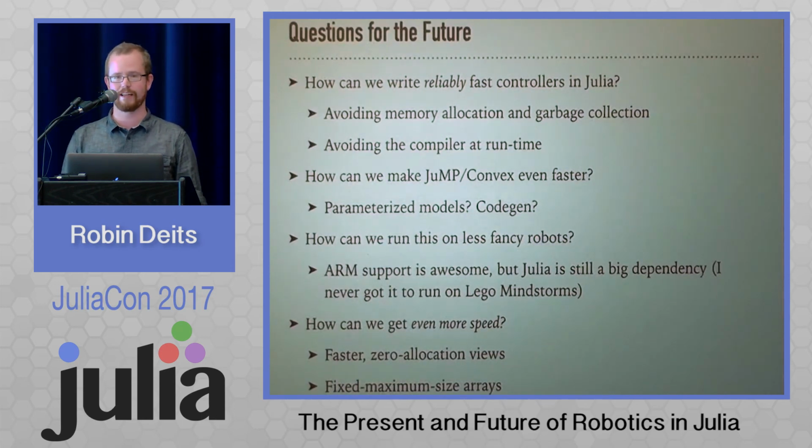And the other question is, how can we get even more speed? Julia is super fast, but there are still a few tricks that we can play in C++ that we can't yet do in Julia. One of them is fixed maximum size arrays. If you're not exactly sure how big something is, but you know within what range it will be, you can make nice stack allocated things in C++. That's harder in Julia, but I have hope.